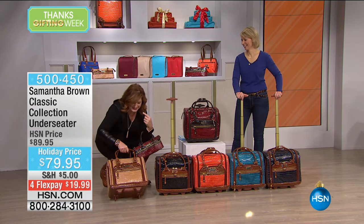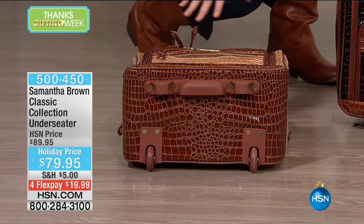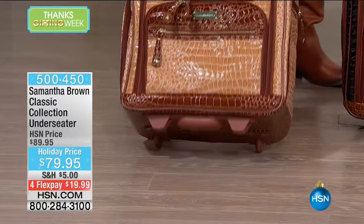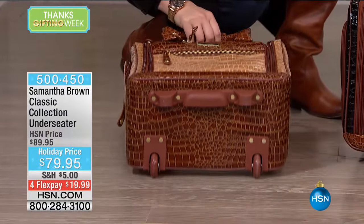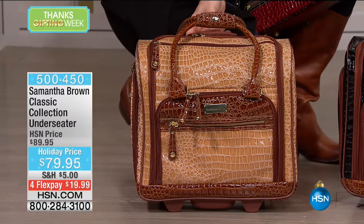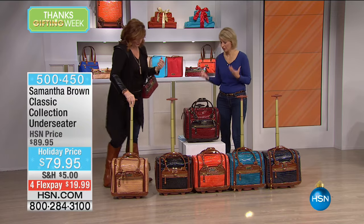So this is nice. Look, this slides right underneath the seat, and now we can reach everything. Isn't that gorgeous? Even look at the bottom of that bag. You just see that lovely caramel trim and the croco embossed pattern. It's just a beautiful bag, and of course you can pull it out with that great handle. But this is what I call my travel BFF. This has been with me for now 5 years, and I love this bag.